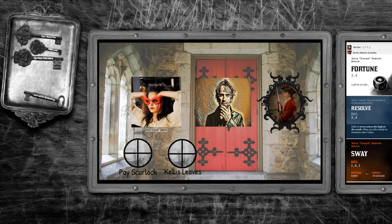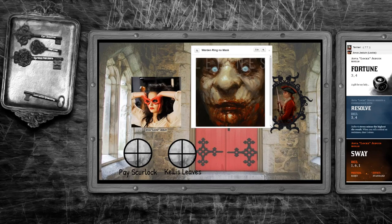You're welcome, Terrier. He's so gross. He's standing there watching as you're looking at the mask. Because you just kind of finished your conversation with that thing. So here's Warden Ring, just to get you in the mood. Why do you have to do this to me, Eric? Because I know you hate him. Oh, he's so gross. I'm going to play Abomination here from Penny Dreadful.